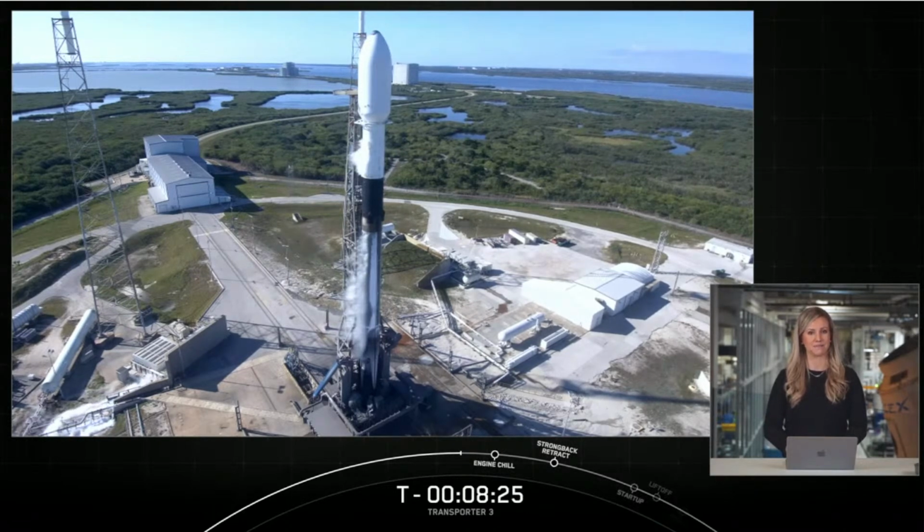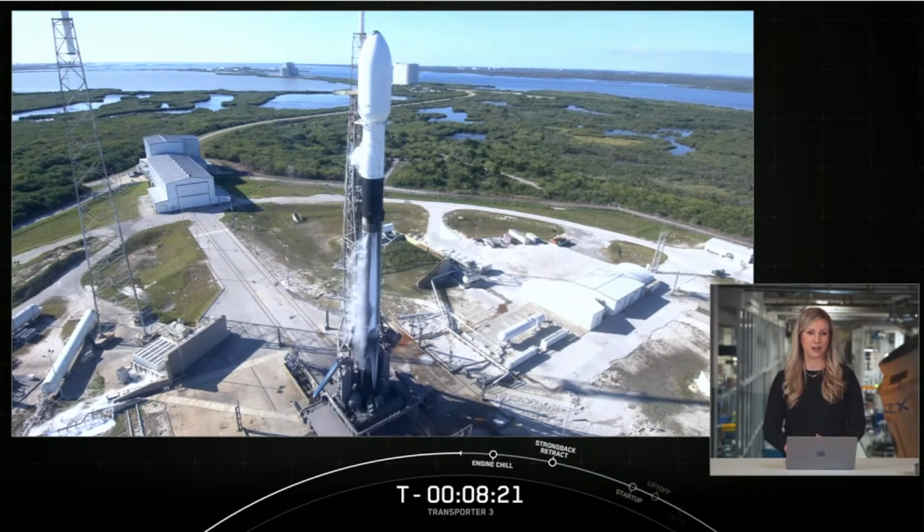approximately 30 minutes. Now, due to the lack of ground station coverage at times and the position of our camera, we only expect a handful of our deployments to be visible today. However, we do expect to have telemetry and hear audio confirmation over the nets when in range of ground stations. To see the full list of today's deployments, head on over to SpaceX.com.